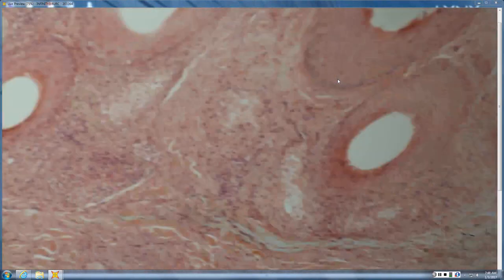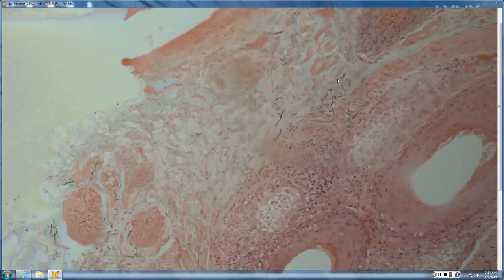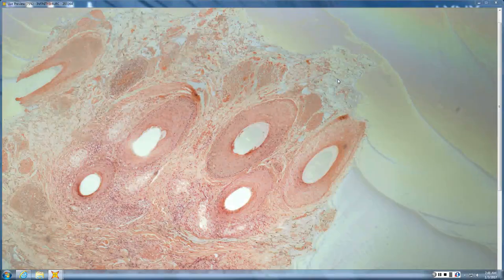There are some sebaceous glands there, and they don't look as necrotic as the superficial part of the follicle, particularly. But with the ballooning degeneration and necrosis of the epidermis, that still absolutely would be good for herpetic.